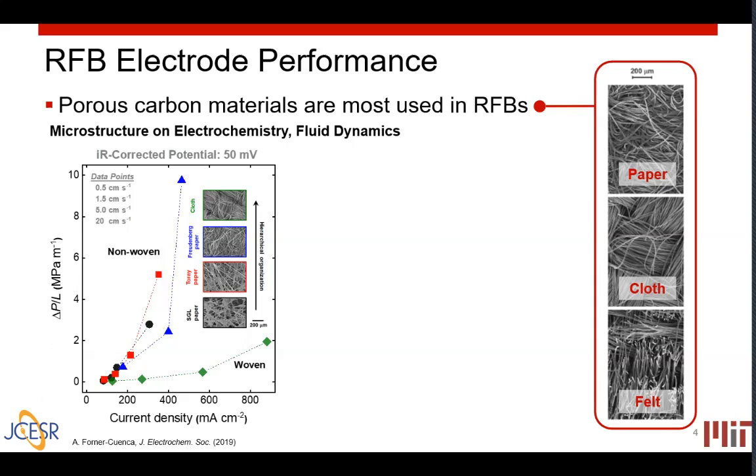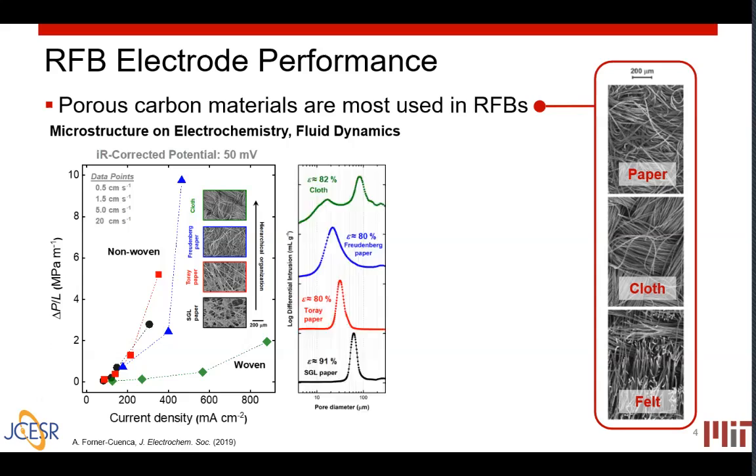And we were curious as to why this was, and we posit that this has to do with the microstructure of these materials. The top distribution for this mercury intrusion porosimetry plot is the frequency of the pores of a carbon cloth electrode relative to carbon papers. For the carbon cloth, there appears to be this bimodal-like distribution with pores at around the 100 micron pore diameter range, as well as pores at the 10 micron diameter range.